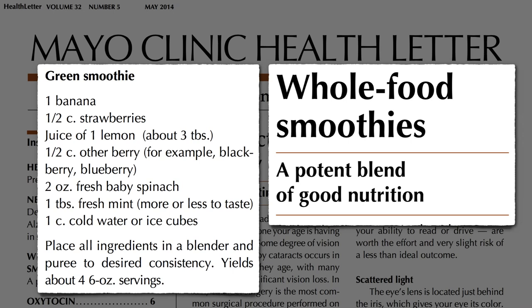The Mayo Clinic offers this as a basic green smoothie recipe, combining the healthiest of fruits, berries, with the healthiest of vegetables, dark green leafies. Two ounces of baby spinach is about 1½ cups. Curly parsley is another mild beginner green to start with.